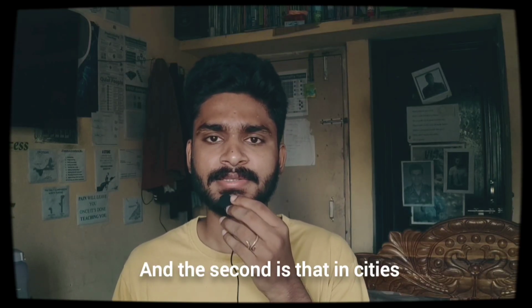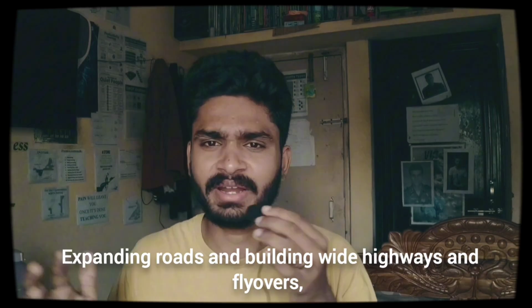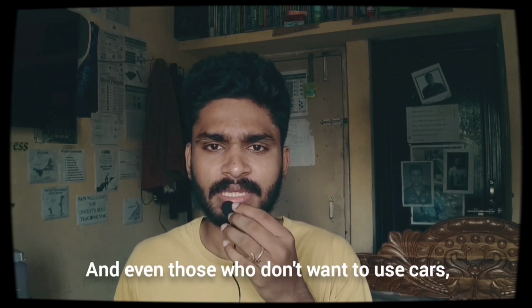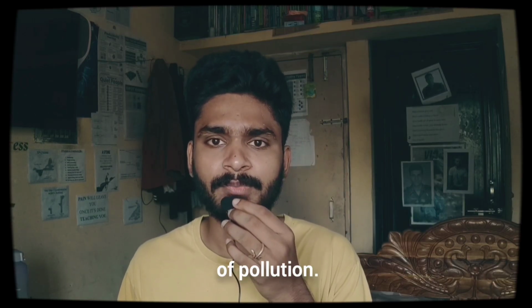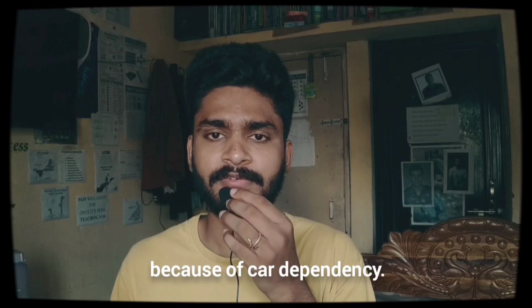And the second is that in cities, government's actions are increasing car dependency, expanding roads and building wide highways and flyovers. This means there's less space for walking and public transport. And even those who don't want to use cars are being forced to travel by car. Take Mumbai for example. In 2016, vehicles were responsible for only 16% of pollution. Now, this figure has increased to 30% because of car dependency.